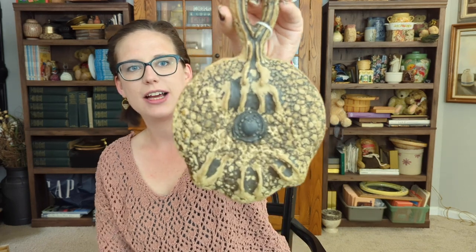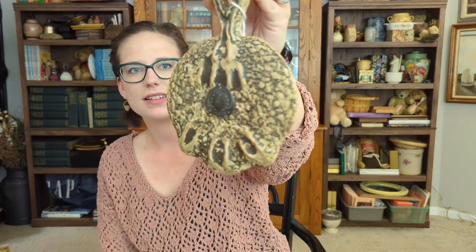Everything is texture, but I cannot stop talking about it, thinking about it, finding things that go together and just complement each other so well. And I thought this vintage mirror would be so gorgeous on the wall as part of a little mini gallery wall with the art, that oval frame that I just showed you, and just look at how chunky that is on the back.